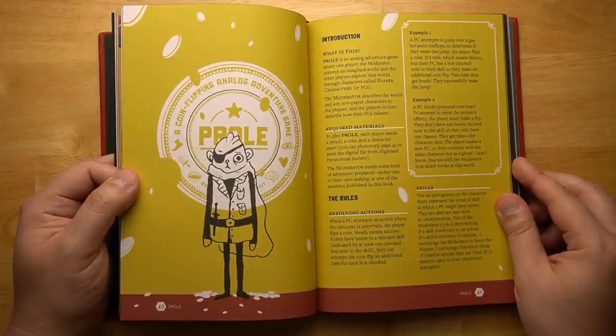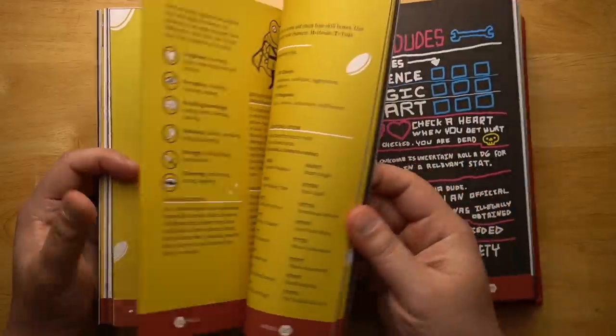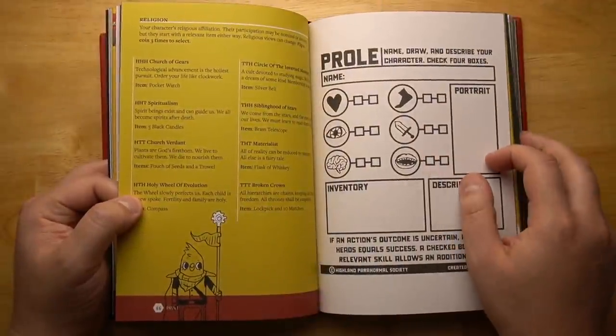Next we have Prol, which is a short coin-flipping analog adventure game, is what it's called. Another short little rule set. Best to look at the character sheet here. You just have these 6 different attributes, which are just shown with pictures.